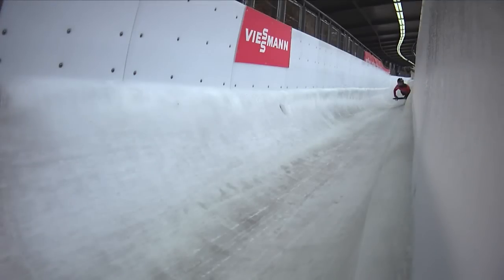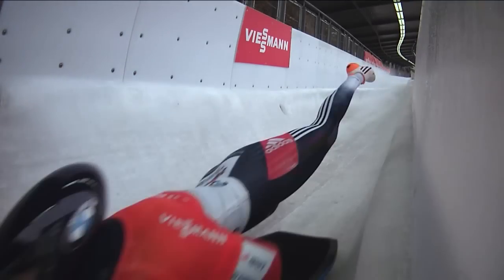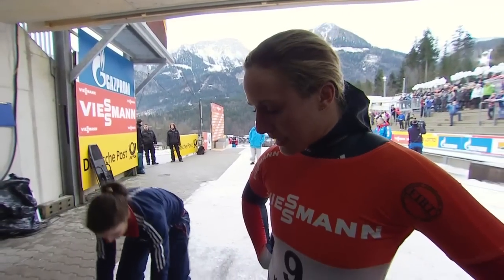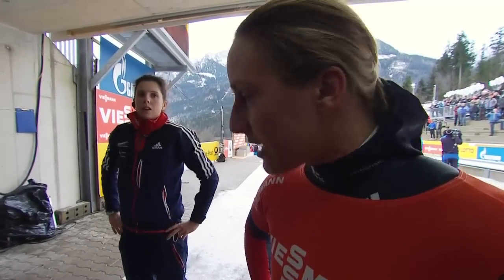And these things are coming at you really quickly. You're doing about 100 k's. She's in the air there. She's flying. Getting on for 70 miles an hour. Walls just hitting you from both sides. Tough run for Rose McGrandle. She lies 9th.